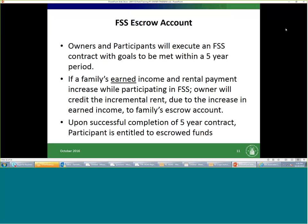So in the instance that the head of household moves out, it's not a HUD-assisted property, or they pass away, and if the remaining household members, that would be the granddaughter, want to continue participating in the FSS program, then they can sign the contract of participation and continue to build on the already accrued escrow funds. So in that scenario, the granddaughter would now be the head of household on the lease and on your HUD 50059.